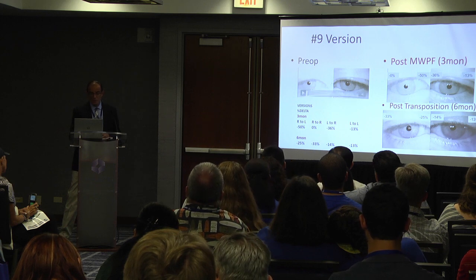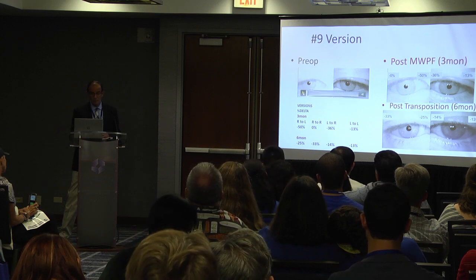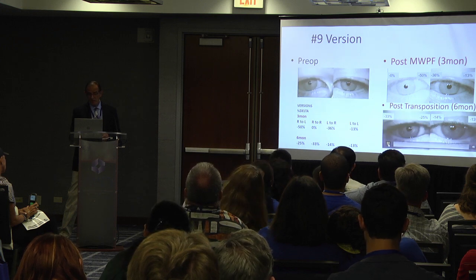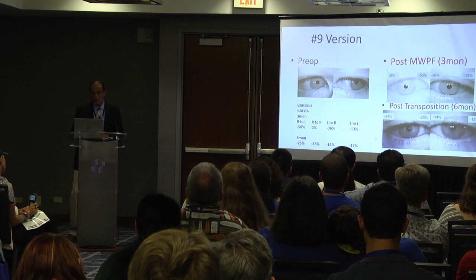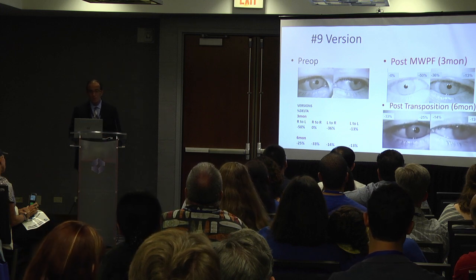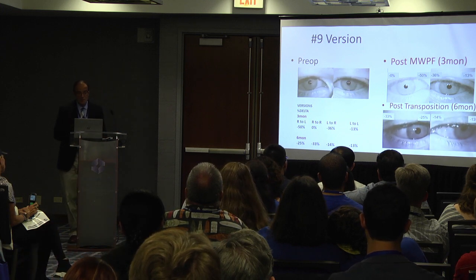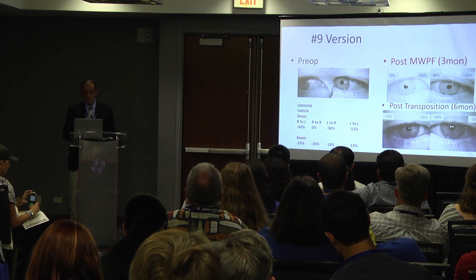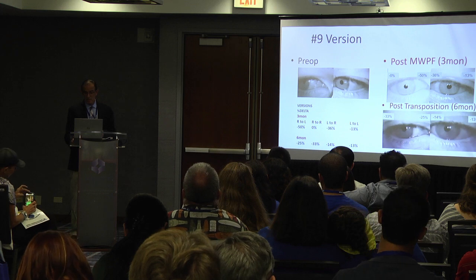Versions, we're just trying to show here that this is a patient pre-op, and this is now post-op. And I think what you'll see is even though the nystagmus was present in side gazes preoperatively, postoperatively he's able to damp the nystagmus even in side gaze.